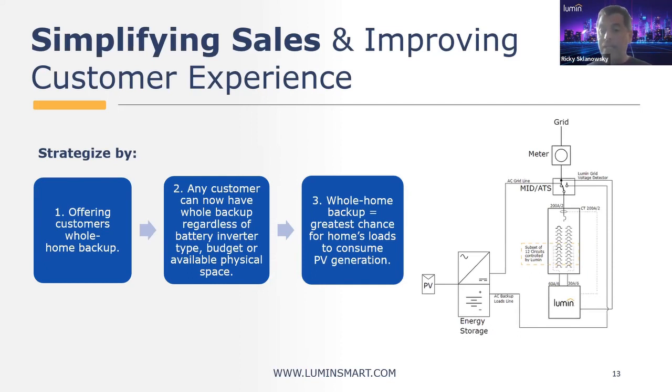As the title of the slide indicates, the addition of an EMS system like Lumin is really going to simplify your sales processes and improve end-user customer experience. One thing I consistently do now in my own sales process is offer my customers a whole home backup. And this number 2 and 3 here are really important on this list. Any customer can now have a whole home backup, regardless of battery inverter type, budget, or available physical space.